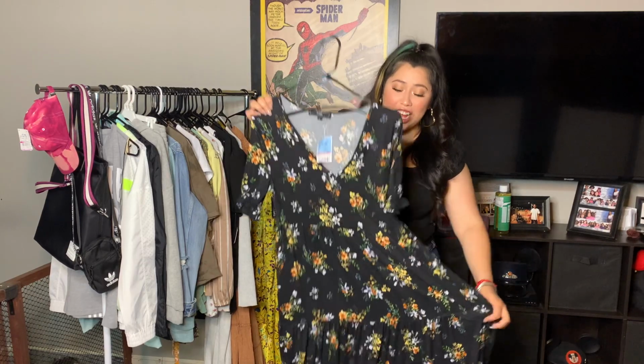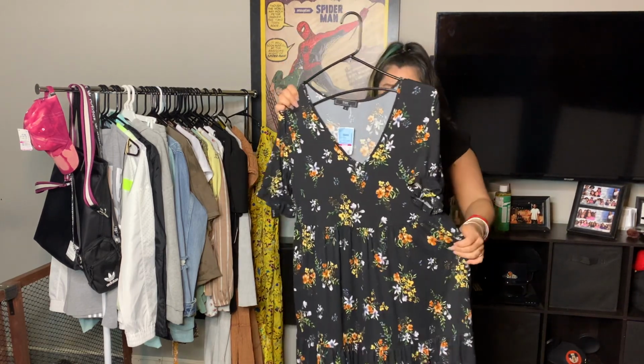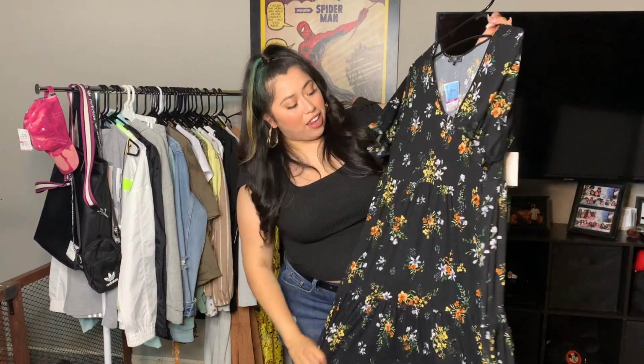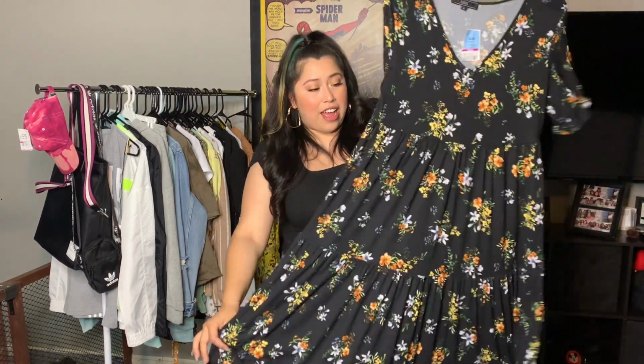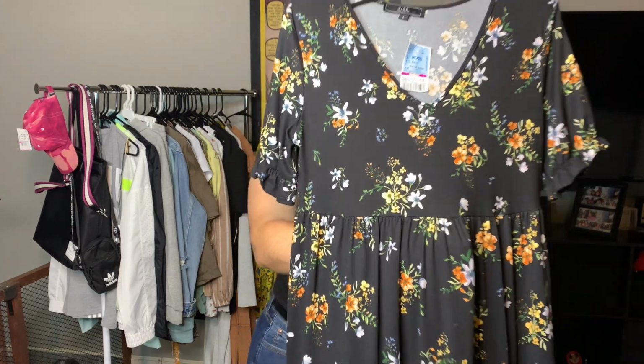So this next dress, it is so soft. It's super soft material. And I really, really liked it because like I said, I love flowy dresses. And I really like this pattern, these little flowers and stuff. And again, this was $5.99.